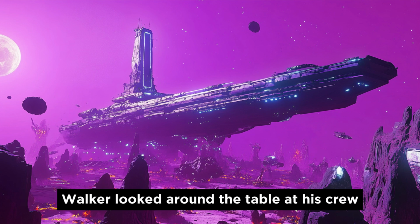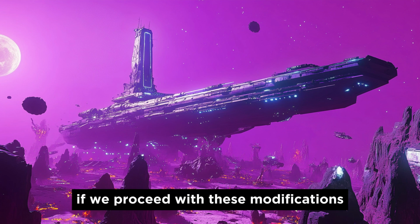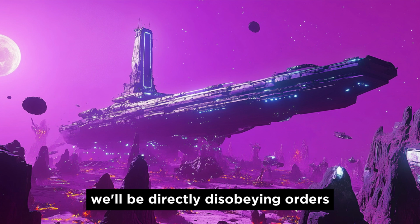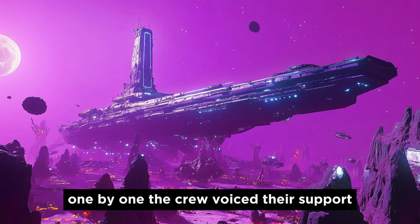Walker looked around the table at his crew. "This is not a decision I can make alone. If we proceed with these modifications and return to Proxima, we'll be directly disobeying orders. I need to know where each of you stands." One by one, the crew voiced their support.